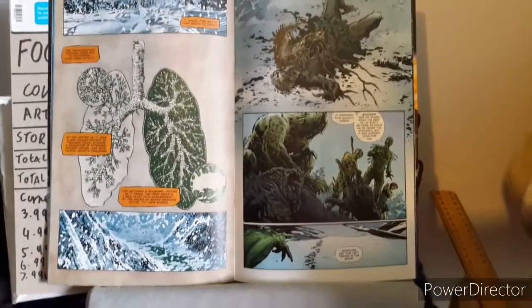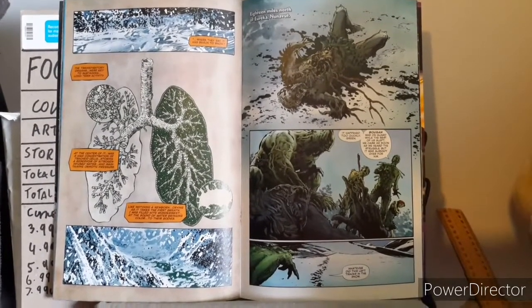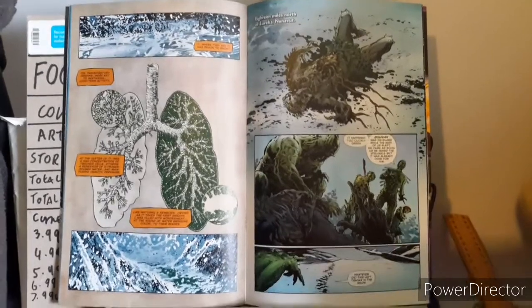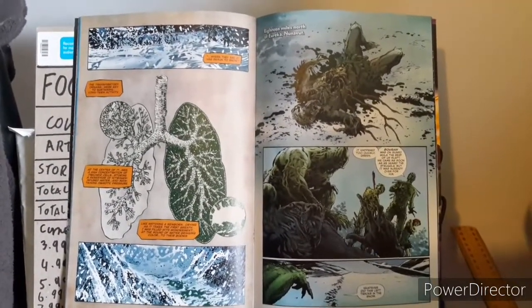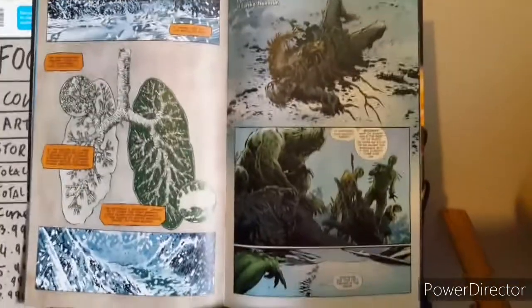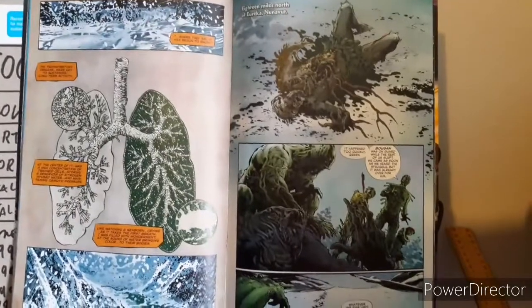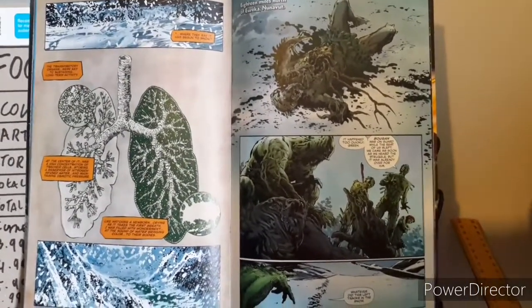And I thought that was really clever on the artist's job, but in some places it didn't quite help the story. To which I will stop there and now move on into the rating for the art.